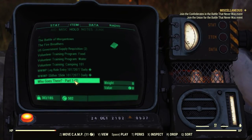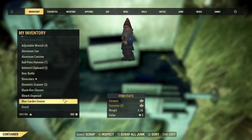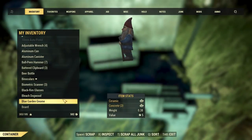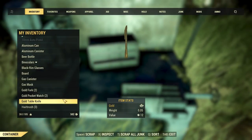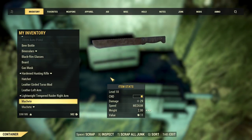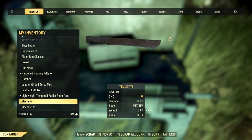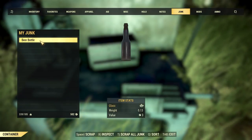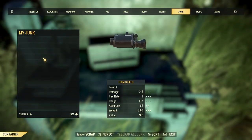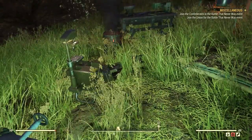Which one's playing? Okay. Alright. Scrap items. Scrap all junk. Yes. Okay, so all of my junk has now been scrapped. Okay? I think. It's hard to say. If I go to junk, all I have is a beer bottle, which for some reason didn't get scrapped. Don't know why. Okay. So there's no junk anymore. All of my junk is scrapped.